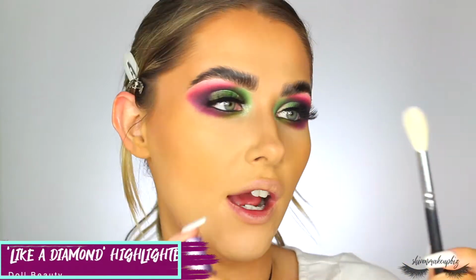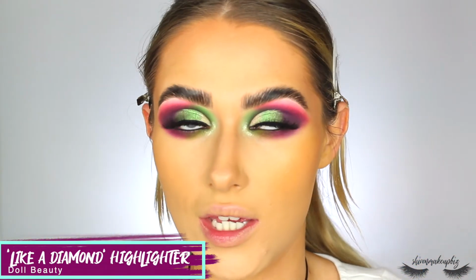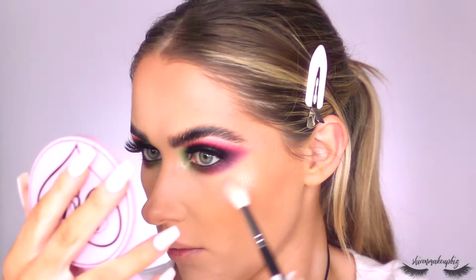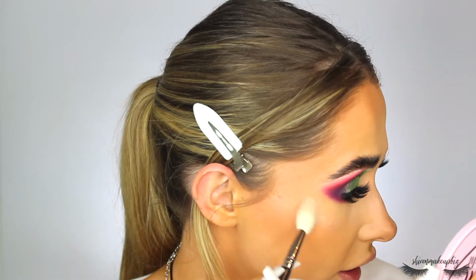Now I'm going to highlight. I'm going to take an insane highlighter. This is the Doll Beauty Like a Diamond highlighter. I'm just going to spritz my highlighting brush with a little bit of setting spray, just because I want this to be super intense to go with the intense vibe. And I'm just going to load that up onto my cheekbone. A bit of it on my nose, down the bridge of my nose. To be honest, this highlight's actually a bit too light when I have such an orangey tan, but it's fine, it goes with the vibe.